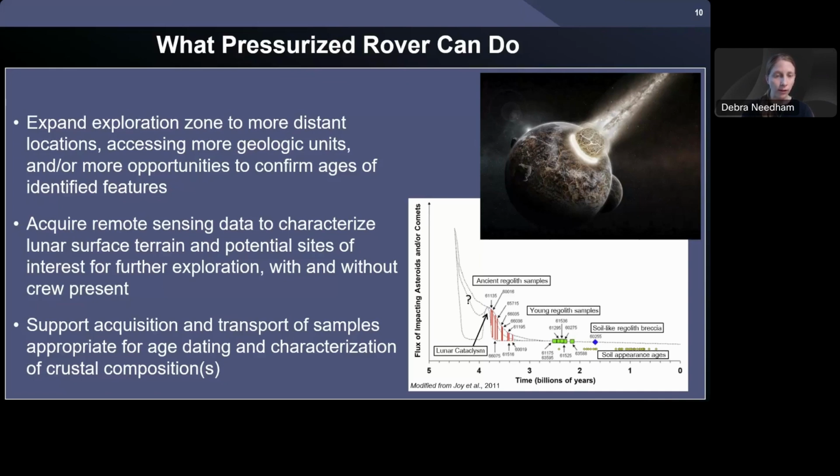So this is a really great opportunity that Pressurized Rover can enable us to make some significant progress towards addressing the question and characterize the ancient rocks in the lunar South Polar region that we are going to have access to.